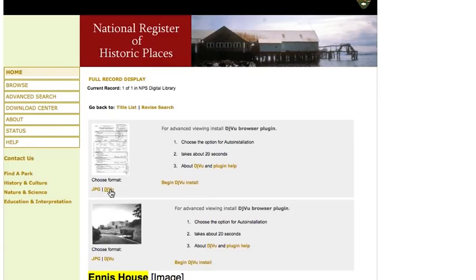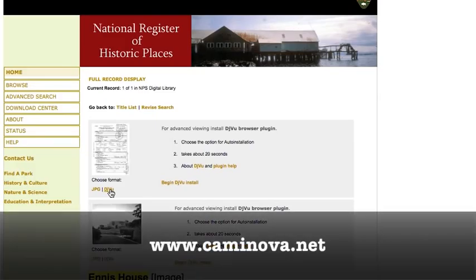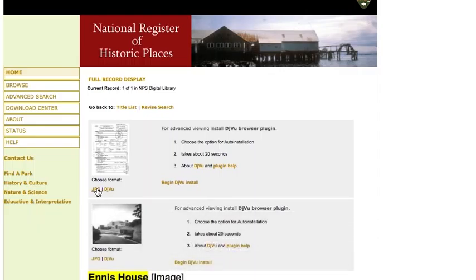The DjVu format is supported on the National Parks websites and is a plugin that aids distributing documents in a reduced size for easier storage and less bandwidth. Find out more at www.caminova.net. For our purposes here, I will stick with the JPEG version.